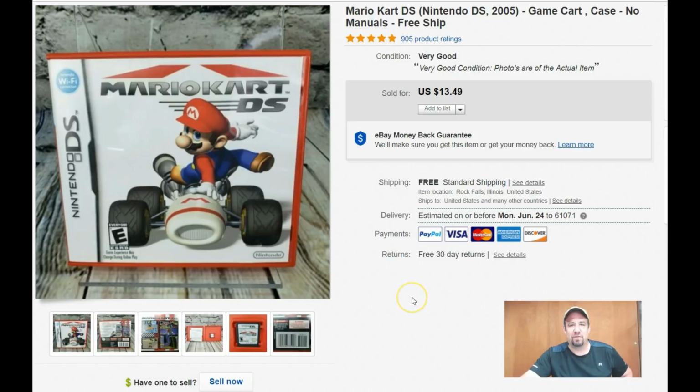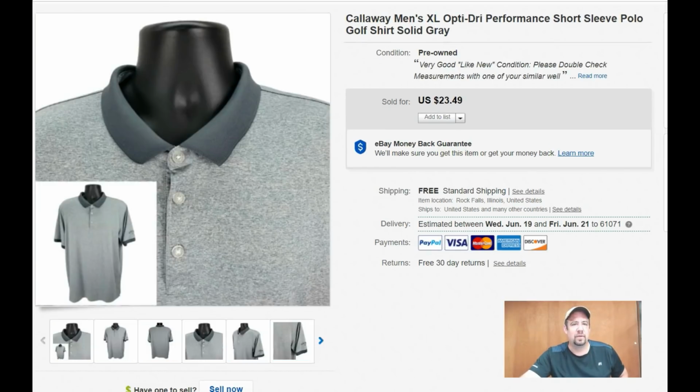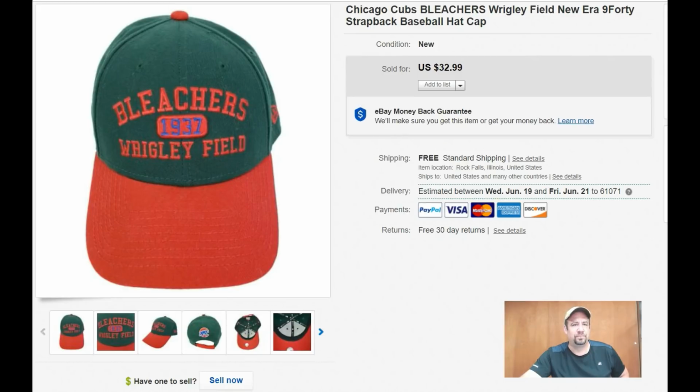It's just Mario Kart for the Nintendo DS, nothing crazy. I think I got this for $1 at a garage sale. This is $13.49, so not a home run item, but the Mario stuff does sell pretty quick. This here's a Callaway OptiDry. The Callaway OptiDry does really well for me. This went for $23.49 with shipping. Nothing crazy. I pick up a lot of the dry fit performance polo shirts this time of year, and they sell really well, especially for golf.